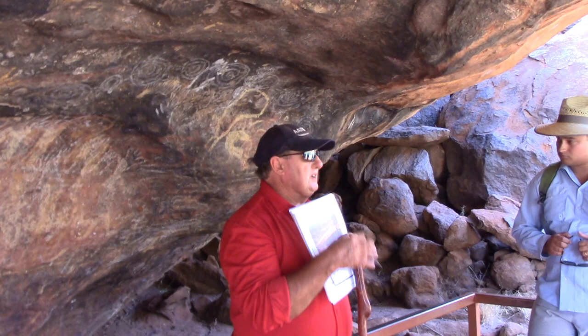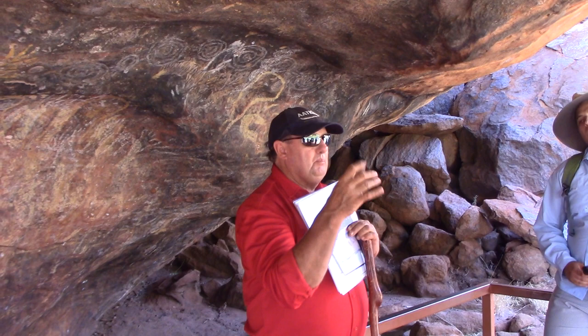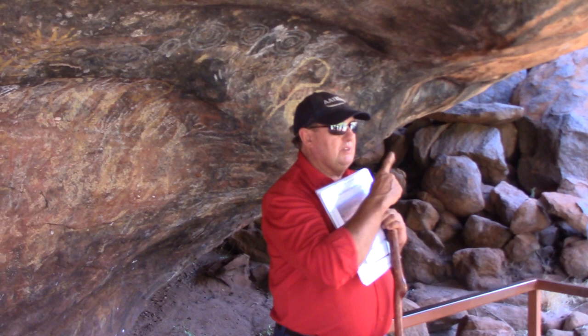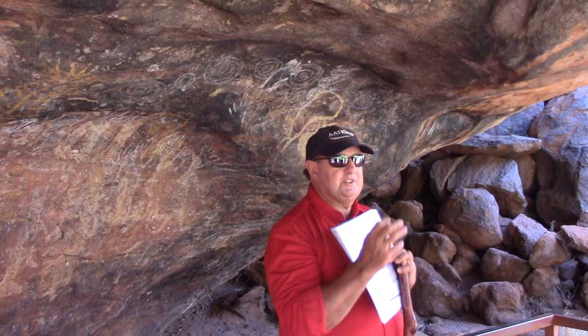It could have also been a path from here over to Katajuta, telling them where the water holes were, where the best food was. By drawing the circles, they would know where to go. They could come back and look at the circles and remember what Grandpa told them. They would know how to get across there. It could also be Cunha's necklace, okay, when she came across country. It could also be the seven sisters, the star constellation.